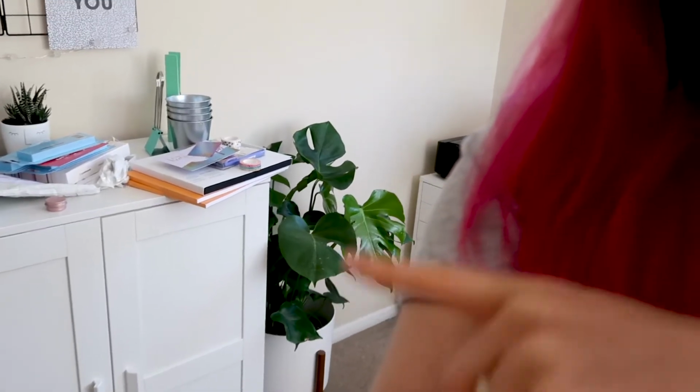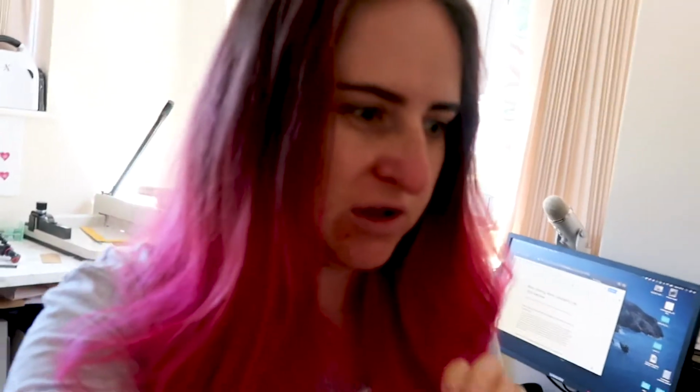So yeah, I just need to sort out this room, tidy up. Oh, and I need to pop that little plant too. I need to put soil in there. So I'm just going to do that while the mouse is charging and then I can get back, finish off those little admin bits, and then film a craft room tour.